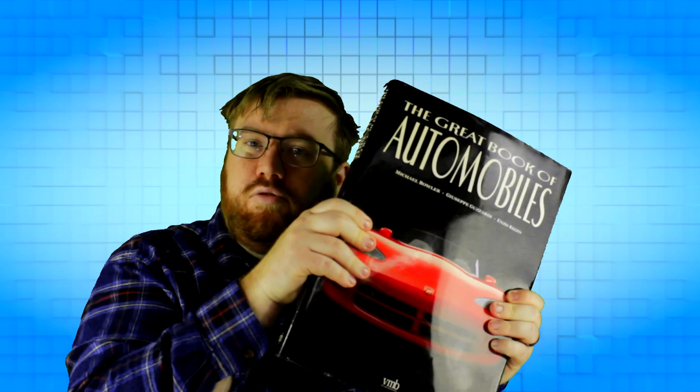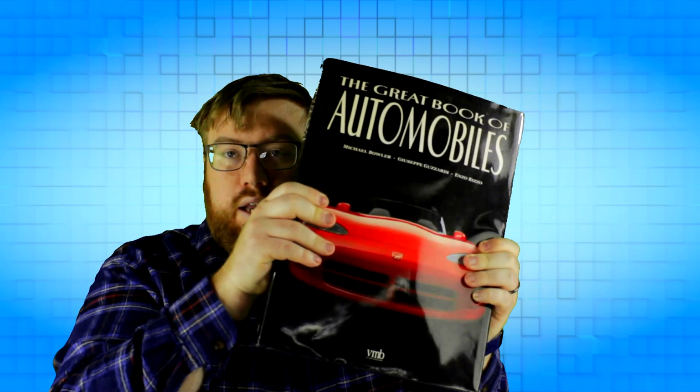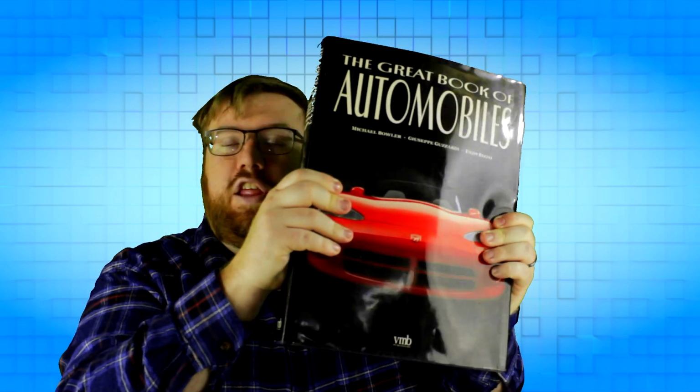The Great Book of Automobiles was also a present. It is big, and you'd think it's heavy. It's heavier than you think. It's big for a reason though. The photos inside of it are big, so you can see a lot of the details.